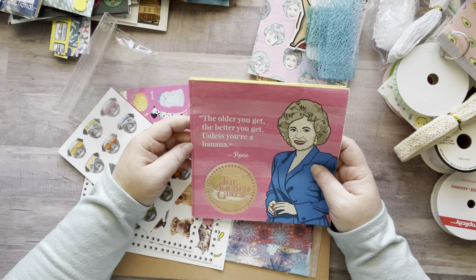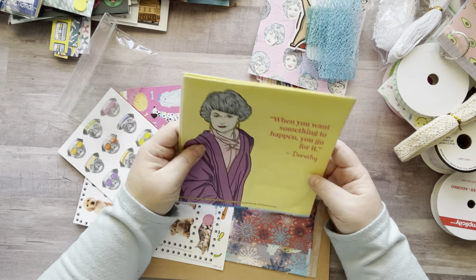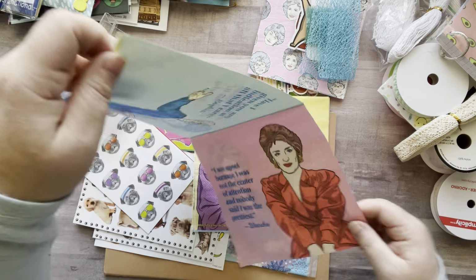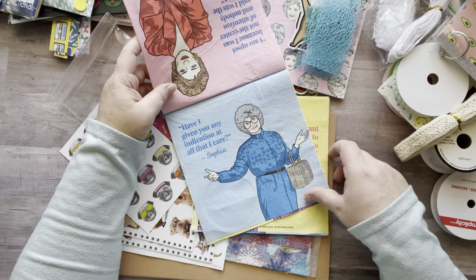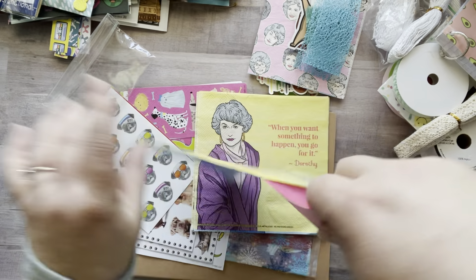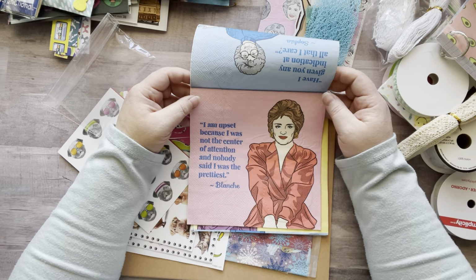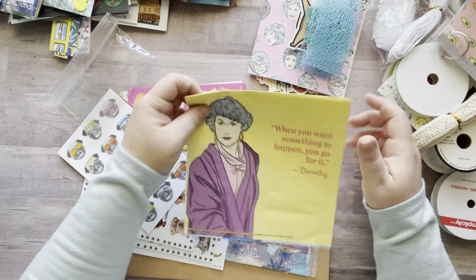The older you get, the better you get, unless you're a banana. When you want something to happen, you go for it. Okay, wait, hold on. Do they have a quote from everybody? Let's open it. Yes, Sophia, have I given you any indication that I care? That's one of my favorite things that she says. Let's see what Blanche's is. I'm upset because I was not the center of attention and nobody said I was the prettiest. That is so Blanche. Oh my gosh, I love these.